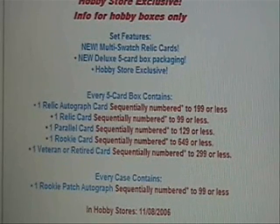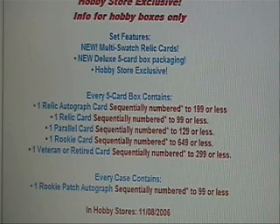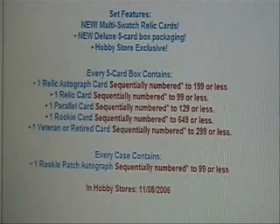But each pack includes one relic autograph card, sequentially numbered to 199 or less, one relic card, sequentially numbered to 99 or less, one parallel card, 129 or less, one rookie card, 549 or less, and one veteran or retired card, as we call them base cards, numbered to 299 or less. And every case contains one rookie patch autograph numbered to 99 or less.